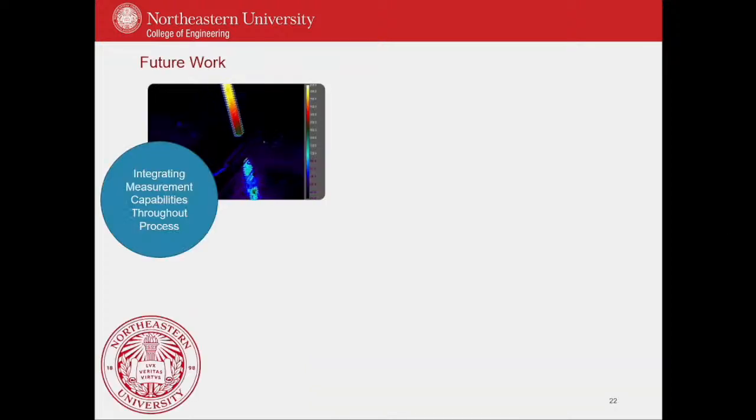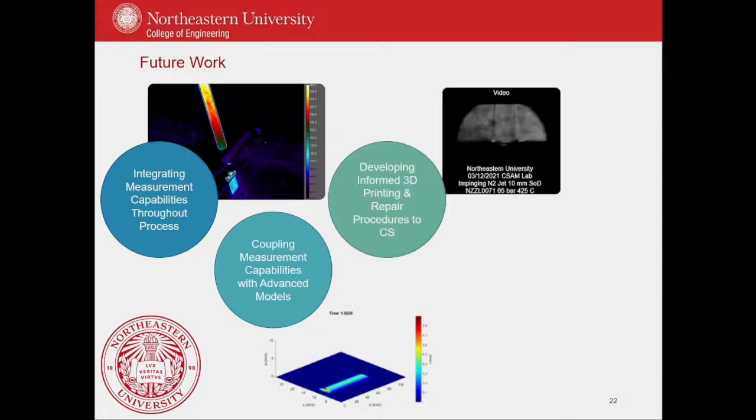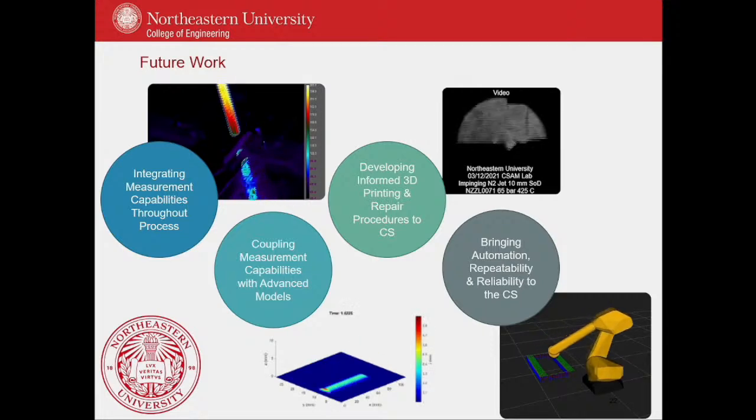Going forward, we're going to continue to integrate measurement capabilities throughout the process. We'll be coupling these measurement capabilities with advanced models, and we'll be developing informed 3D printing and repair procedures for cold spray. This is going to really help us bring automation, repeatability, and reliability to modern cold spray manufacturing cells.